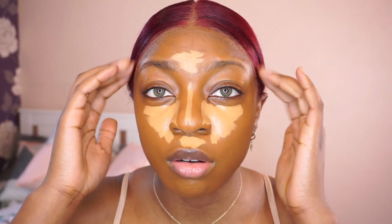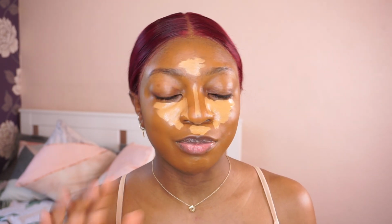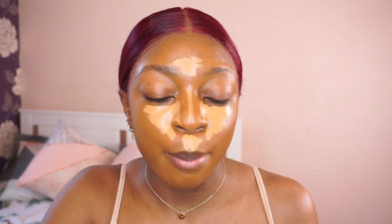I don't know if I put a lot on, but this is my general amount that I'm gonna put on. But I'm learning to let my concealer sit. I've never liked that step because one, I'm impatient, and two, I have a fear of it. I have a horror story. I left my concealer to sit one time and then I tried to blend it out and the whole thing was just black and patchy, and I was just like, never again. But I'm trying, I'm learning, I'm growing. So I'm gonna do it today and see how it pans out.